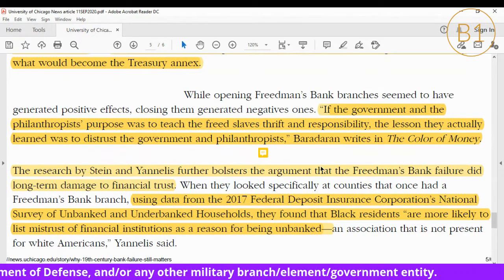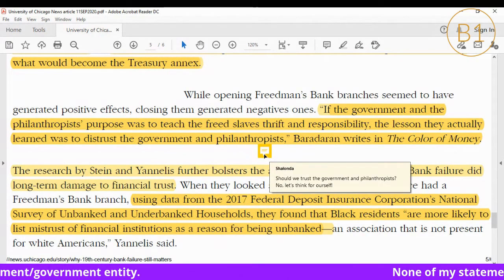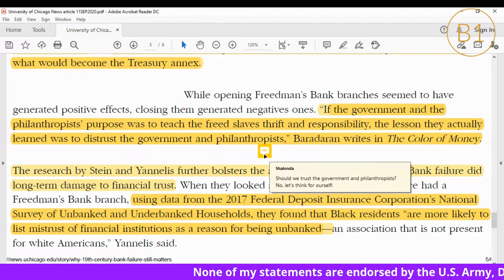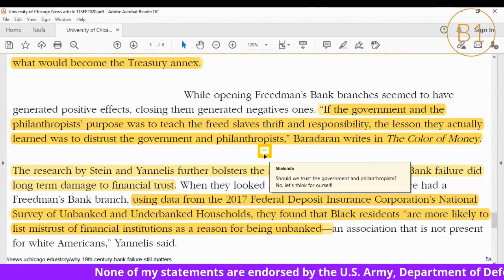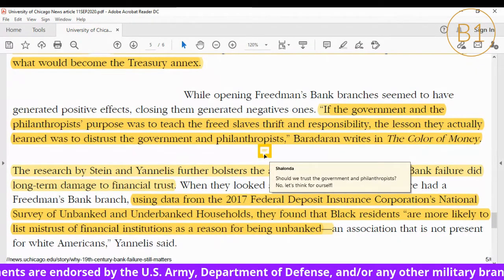Writes in The Color of Money. Try not to mess up people's names. My question is, should we trust the government and philanthropists? And of course, I shouldn't have answered my own question, but I did. I pretty much said, no, let's think for ourselves.